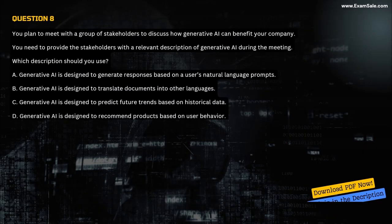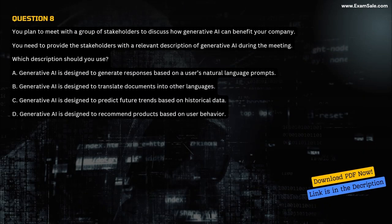Question 8. You plan to meet with a group of stakeholders to discuss how generative AI can benefit your company. You need to provide the stakeholders with a relevant description of generative AI during the meeting. Which description should you use?